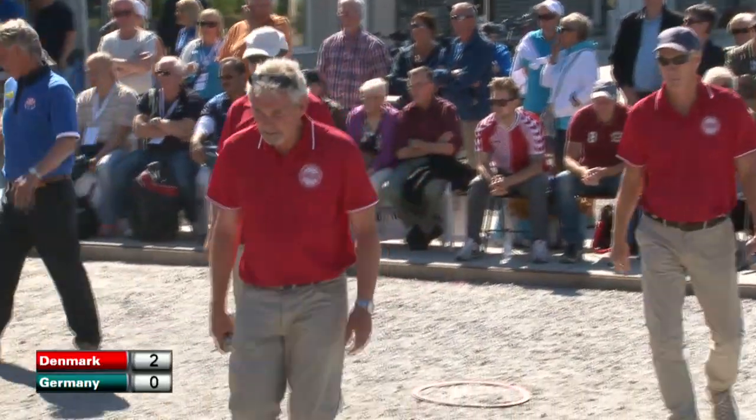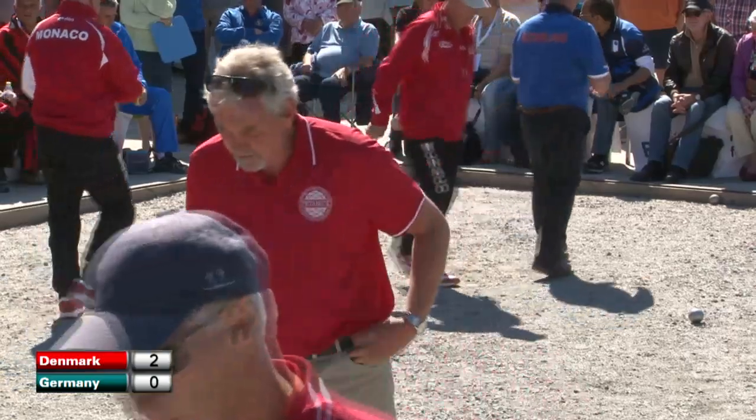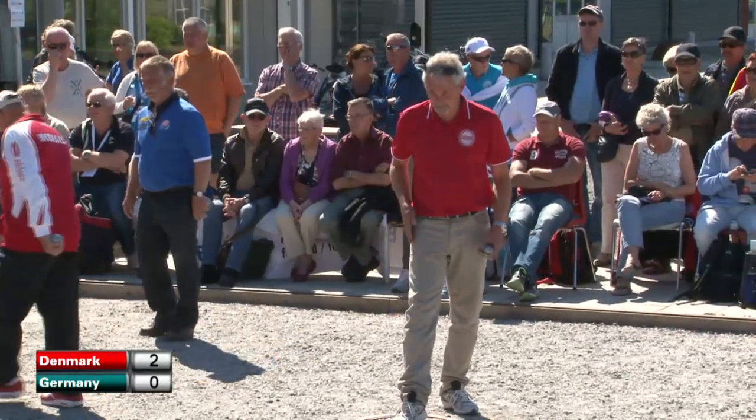In the other game, Monaco takes 3 points and the score is 3-4 with their point first against the Netherlands. Let's see here what Lars does for Denmark.